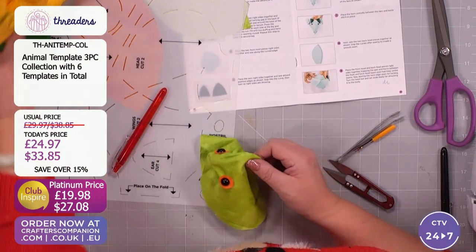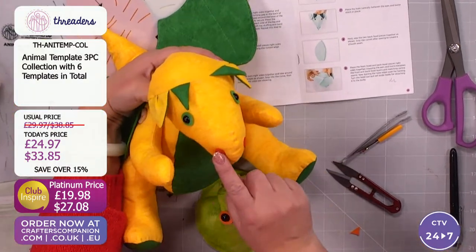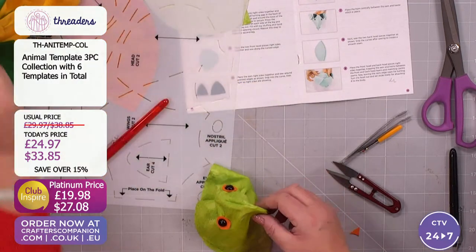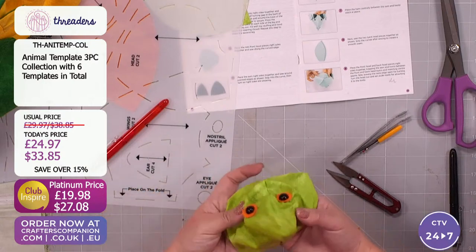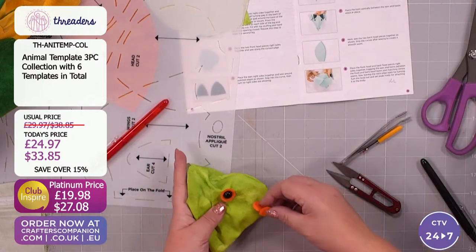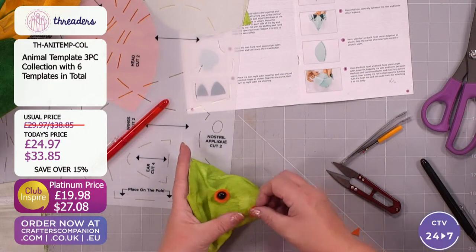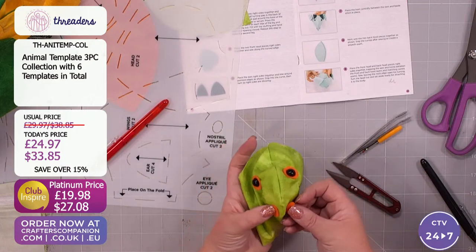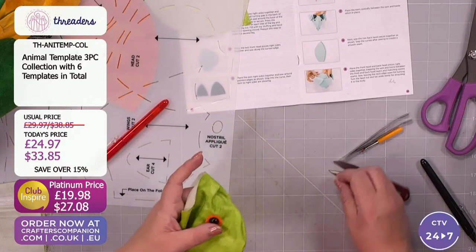Now if you look at him here, he needs these little nostrils here and a little bit of embroidery to make that little mouth. But I haven't got embroidery thread, so it doesn't matter. I'm just going to stick the nostrils where I think they should go. And I'm going to literally put some glue on them and stick them like that. So I might do that later, after I put everything together when he's got his head stuffed.